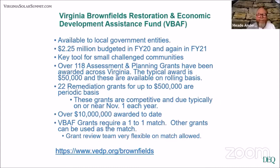It does require a one-to-one match, but we work closely with the EPA grants, which can often serve as that match. Other grants can be used also. And we try to be as flexible as possible for these grants, because we realize that at times when a city is trying to deal with an abandoned piece of property, they have no money in it at that time for a match, and they're trying to figure out how to get that puzzle fixed and back into productive use in their town. There's the link for the Economic Development Partnership, where you can find applications and further information and guidance.